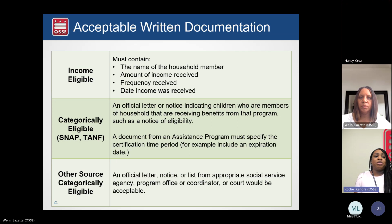And lastly would be the other source categorically eligible, which would be foster, homeless, runaway, migrant. That would be an official letter, notice, or list from an appropriate social service agency, program office, or coordinator, or court that would be acceptable.